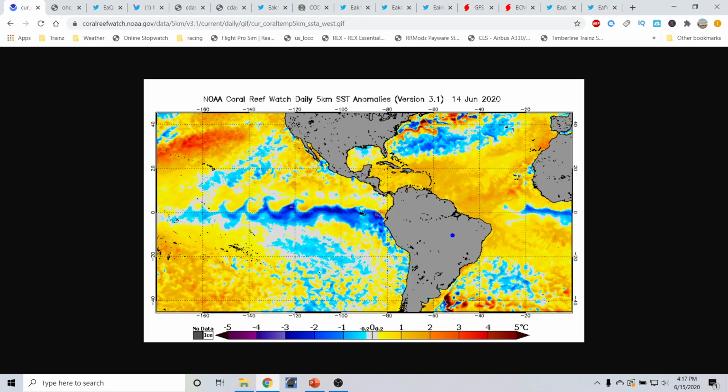Taking a look here at the latest sea surface temperature anomalies, last updated yesterday. Again, you continue to notice the waning here of any warm anomalies, signifying a warm neutral. We are now heading towards a La Nina base state in the atmosphere. And again, this is going to continue to provide the focus for a very robust Atlantic hurricane season this year.